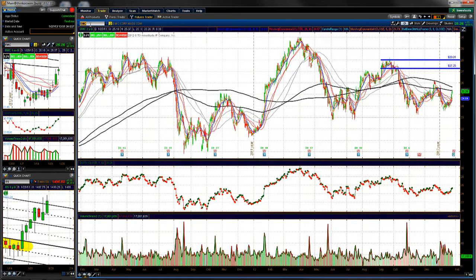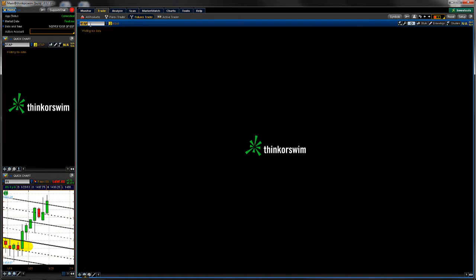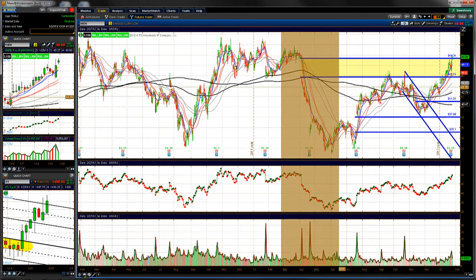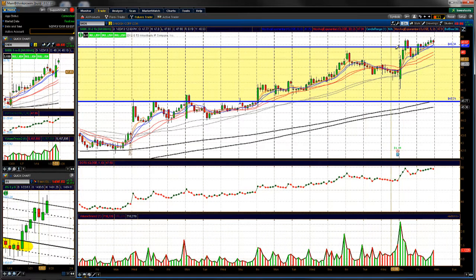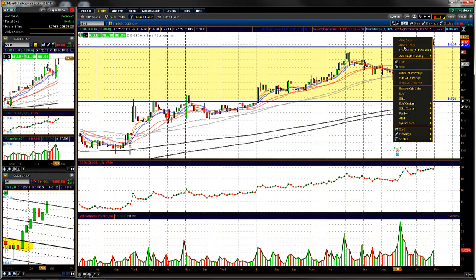You can take a look at EMC. You can take a look at NTAP. You can take a look at SNDK. SNDK actually looks pretty interesting because why? It's actually holding above this little gap area right here now. It's coming from this little level right here. So long as it can hold above 49.34, looks pretty good. Let me take a look at the 60-minute chart. Some volume coming in there. Yeah, this one over $50 looks pretty good.